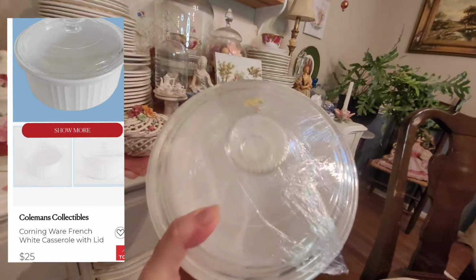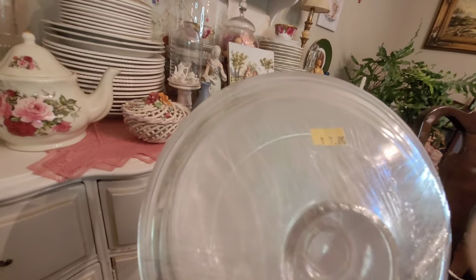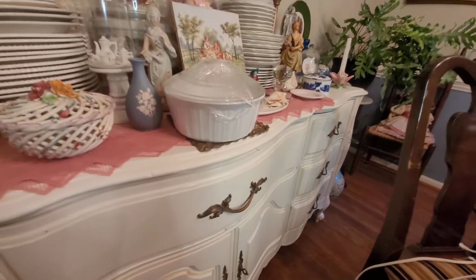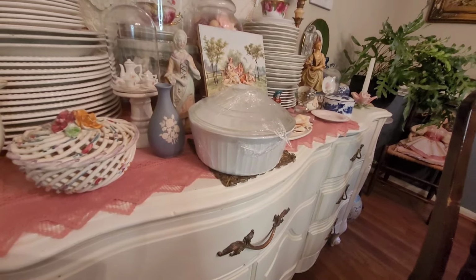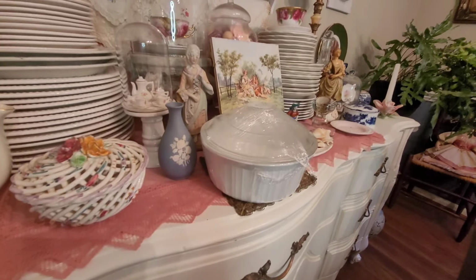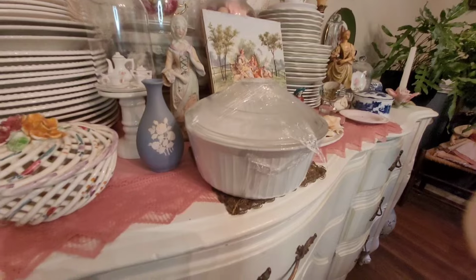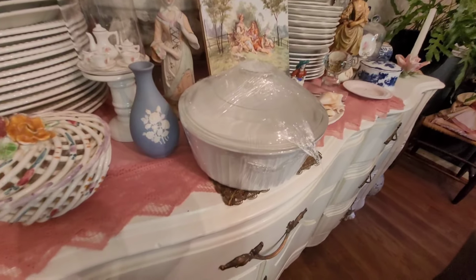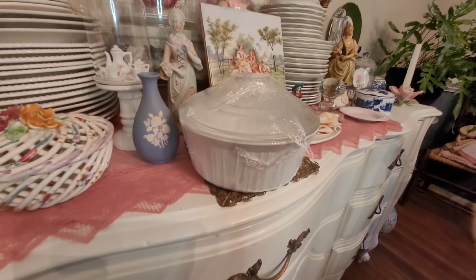The thing that I bought again is this white French Corningware for $7 at the Goodwill. You can see it with the lid on it. In the previous video, a short that I did, you can see it in the antique mall and the prices. Some of them have the lid, some of them don't. This is the one that I have, but it's okay. I know it's a bigger one, but I don't care. Now I have two of them, for a total of 4 pieces.